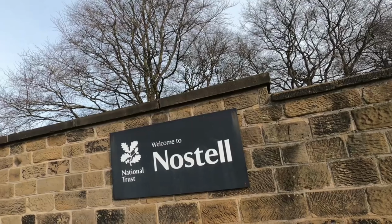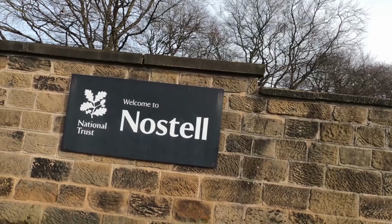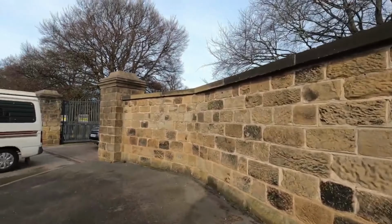Today we're having a look at National Trust and Nostell Priory, which is an 18th century Palladian style mansion in West Yorkshire. It was built on the site of the medieval priory, designed by James Paine and later enhanced by Robert Adam. It was the ancestral home of the Wynne family. The house features interiors by Adam, furnishings by Thomas Chippendale, and an extensive art collection. And the estate has been managed by the National Trust since 1953.